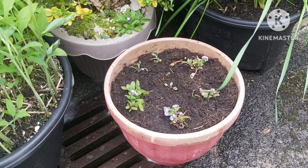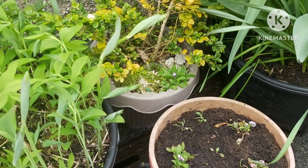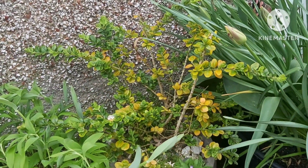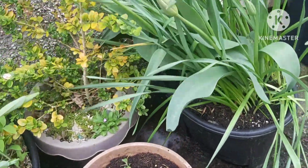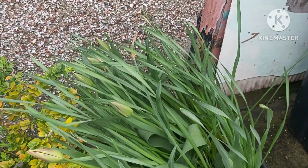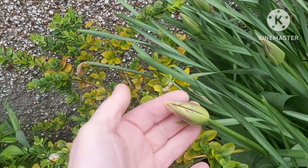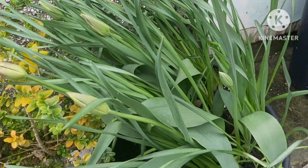Some forget-me-nots. I've said lots of times on this channel the connection I have with forget-me-nots and my granddad, who was my mum's dad. That's a box tree that I got my mum as a tiny little cutting. She's never really done much with it, but it's still going. And there's some more tulips. There was also daffodils mixed into this pot. The daffodils are finished now. The tulips are yet to open, so I look forward to seeing how beautiful they are.